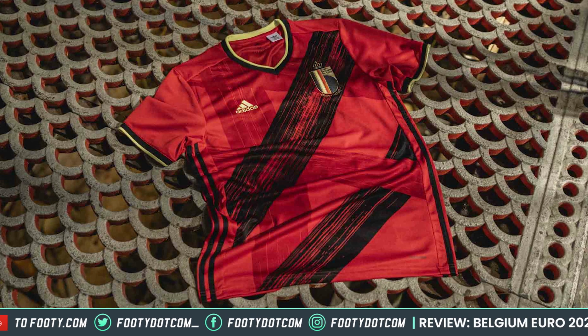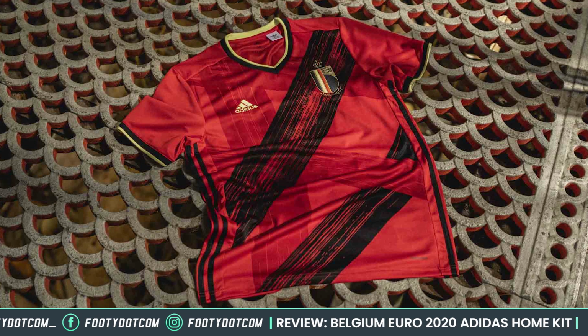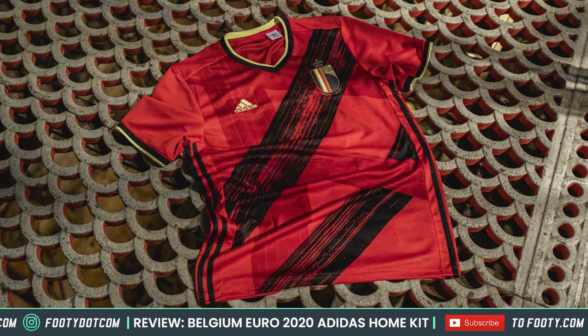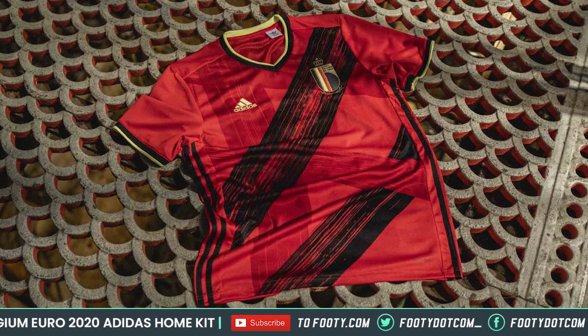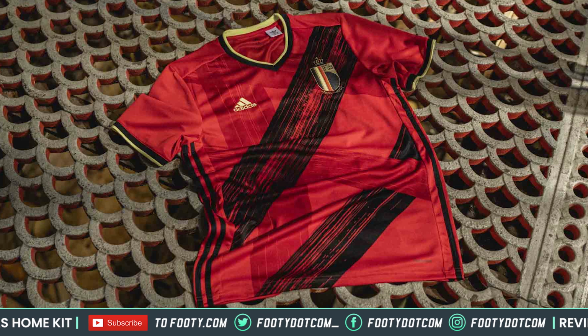There's a lot of black on the kit, and a lot of Belgian kits certainly recently, and last year's kit, which was a bit of a retro throwback to the 80s. That one was quite nice, but this one is quite extravagant in its use of black, and that line, which many people have commented on as being a sort of tyre track.